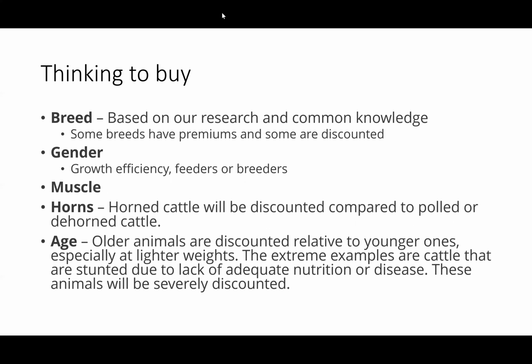Breed: some breeds have premiums, such as the Angus in an auction. If you're selling, you can get some premiums in addition to the bidding price. And some other breeds are discounted that aren't as popular. Think about what gender you want to grow or what you want to buy.